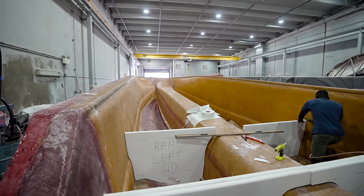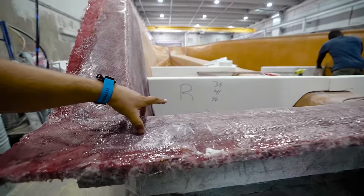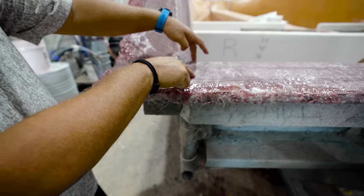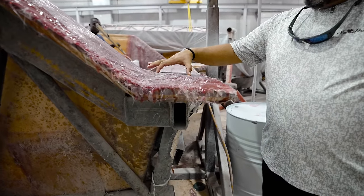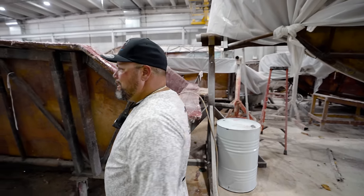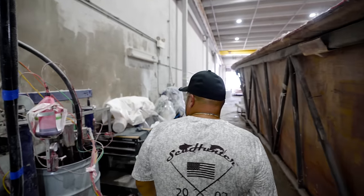You see how thick the transom is? It's about this thick. So this right here is going to be the transom. You have a little flange here, but overall the transom is going to be about this thick. Let me show that from the side so they can see that. Absolutely crazy. See if we can move over. I think there's another hull being laminated. All right, let's go see.